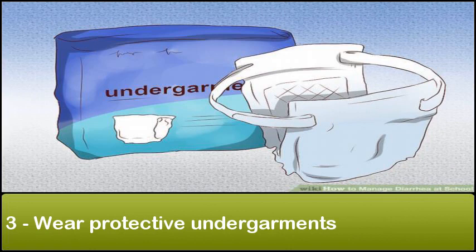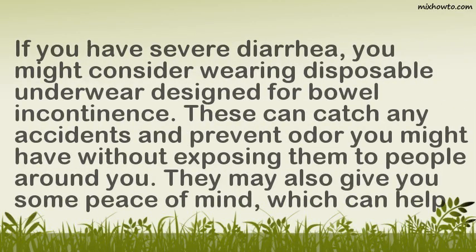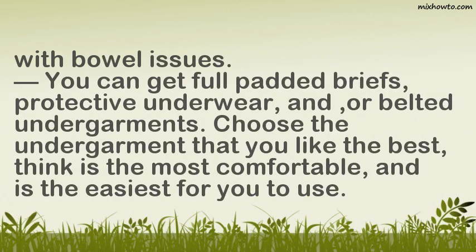3. Wear protective undergarments. If you have severe diarrhea, you might consider wearing disposable underwear designed for bowel incontinence. These can catch any accidents and prevent odor you might have without exposing them to people around you. They may also give you some peace of mind, which can help with bowel issues. You can get full padded briefs, protective underwear, or belted undergarments. Choose the undergarment that you like the best, think is the most comfortable, and is the easiest for you to use.